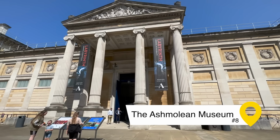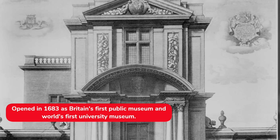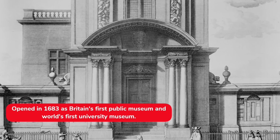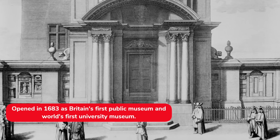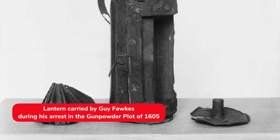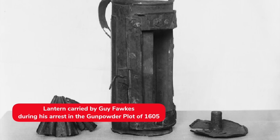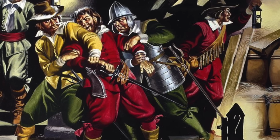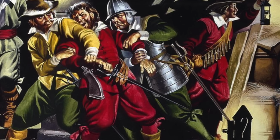The Ashmolean opened in 1683 as Britain's first public museum and the world's first university museum. Its collections contain priceless artwork and historic artifacts, including the lantern that Guy Fawkes was carrying when he was arrested for his role in the Gunpowder Plot of 1605. That was a plot to blow up Parliament and overthrow the government.